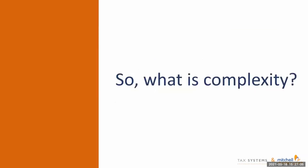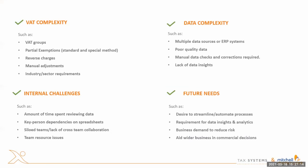So we've referenced the word complexity. It's a good idea just to dig a little further into what complexity actually means. The top two are really important, because it's not necessarily about sectors or size. It really boils down to what's going on under the bonnet, as it were. And we can look at VAT complexity and data complexity first.